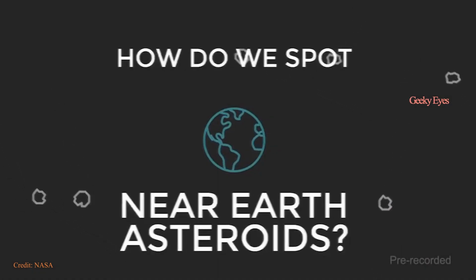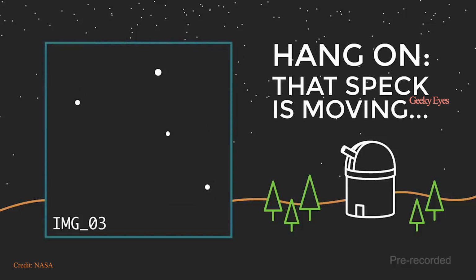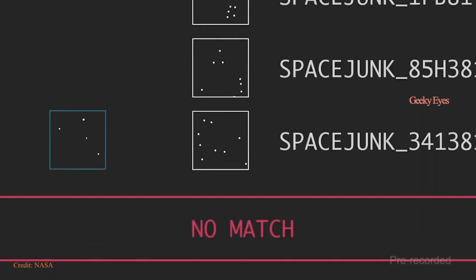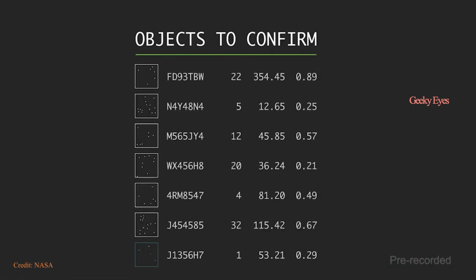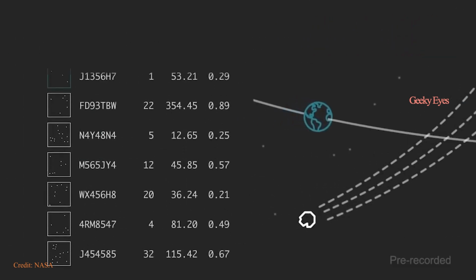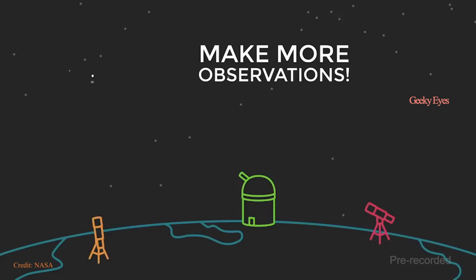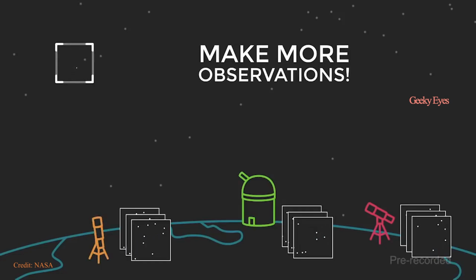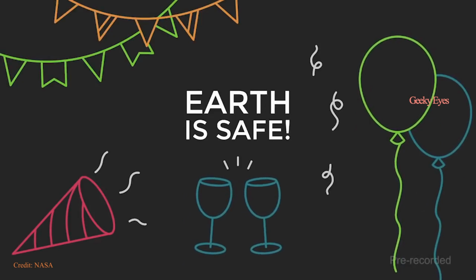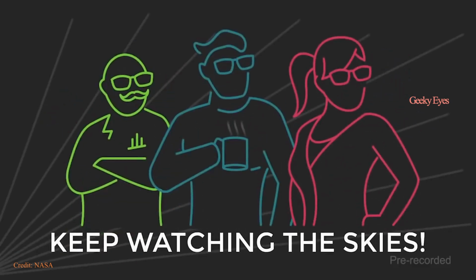How do we spot near-Earth asteroids? To start, survey telescopes scan the sky. When multiple pictures of the same spot show a speck that's moving, computers automatically check it against a database of known objects. If there's no match, it gets added to a list of objects to confirm. And if it looks like it'll pass very close to us, we give it top priority. Then it's time to call in reinforcements. More astronomers from NASA, other institutions, and even the amateur community submit additional observations. Each new data point helps refine the projected path, and this asteroid is going to fly right on by. All the info will be posted online, so it can continue to be tracked and monitored. Nice work, Planetary Defense Team. Keep watching the skies.